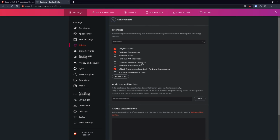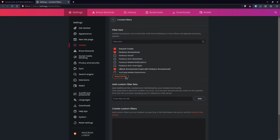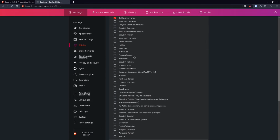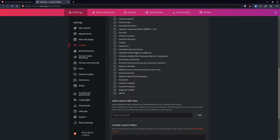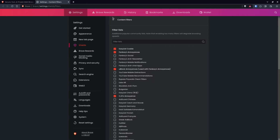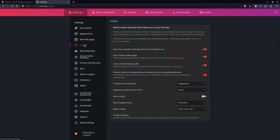And then you can configure filter lists. Just like in uBlock, you can block annoyances, so the extra window pop-ups that are like, oh yeah, give us our cookies, give us our cookies. You can remove those with these annoyances lists. And you can also block all kinds of other things like social things and so on. So you can block a lot of things.